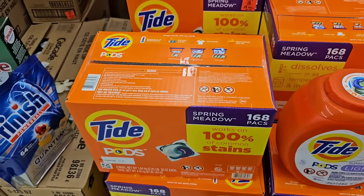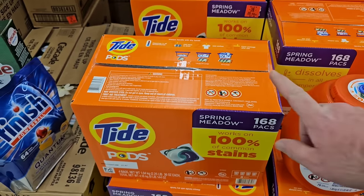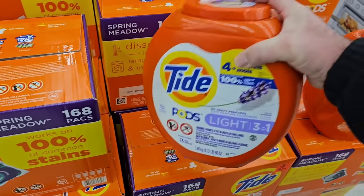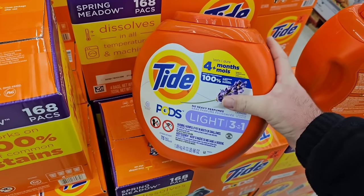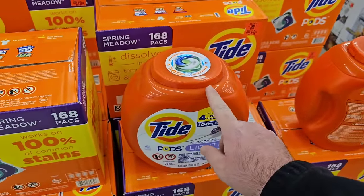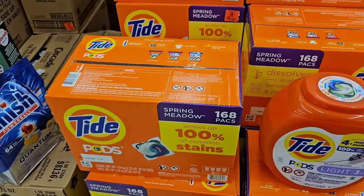168 packs of Tide Pods for $27.99. That sounds like a really good deal. I've also got these other ones here. Let's see, how much is this? $17.99 for this one. This is like $19.99 at Kroger, so a little bit of a deal here, but this is the deal right here.